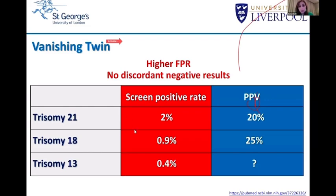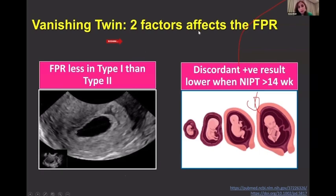So for trisomy 21, the screen positive rate was 2%, trisomy 18, 0.9%, and trisomy 13, 0.4%. And very importantly, and very relevant to the discussion and counseling of the parents, is the positive predictive value. For trisomy 21, it is 20%, so 1 in 5. If you have a positive result, about 1 in 5 that the pregnancy or the surviving twin is affected by trisomy 21. If it's trisomy 18, it's 25%, 1 in 4, and for trisomy 13, it's difficult to look at the literature because the numbers are very, very small.